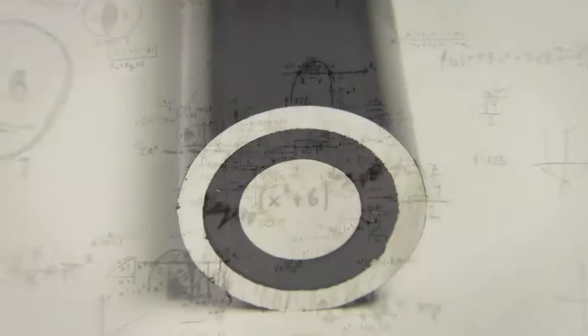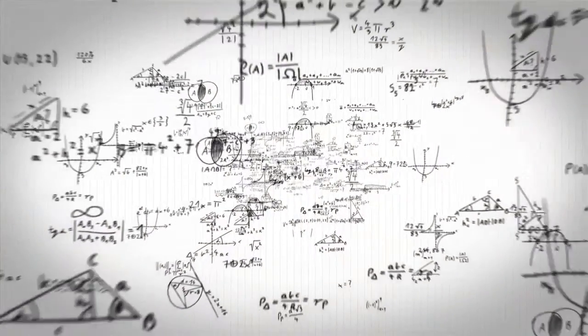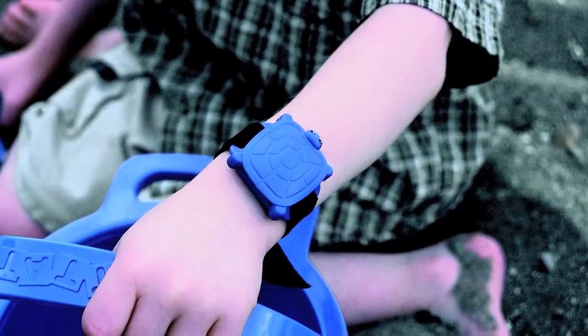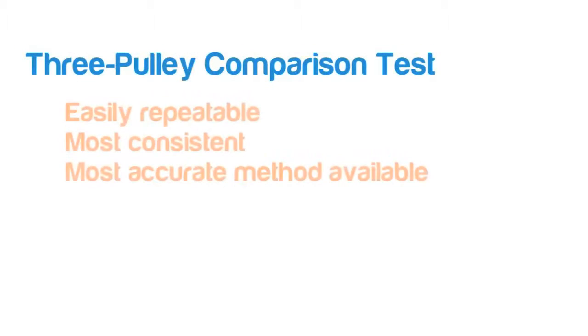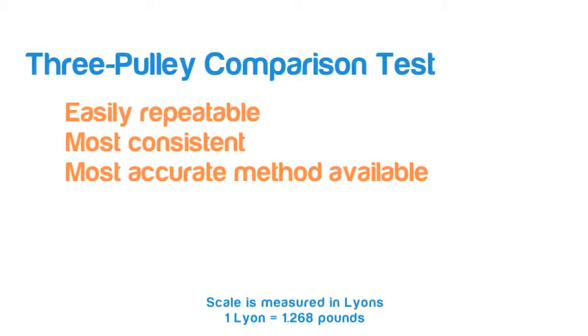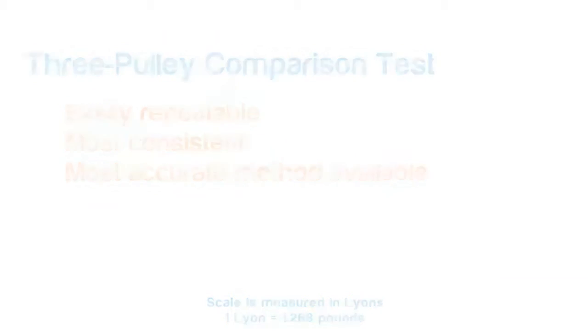To make sure that everything was done scientifically, fairly, and without bias, all of the testing was supervised by Dr. Robert Lyons. Dr. Lyons is the inventor of the Safety Turtle, an award-winning pool safety product. He holds a doctorate in engineering and has helped write the quality standards for pool safety products. The tests were conducted personally by Lifesaver's chief engineer, who opted to use a 3-pulley comparison test. A 3-pulley comparison test is easily repeatable. It is the most consistent and the most accurate method available.